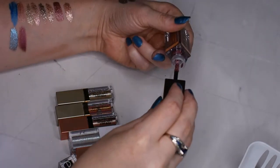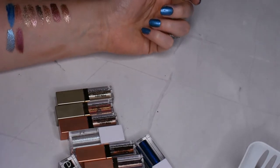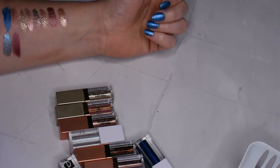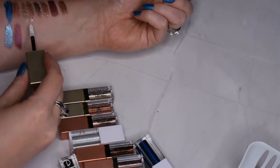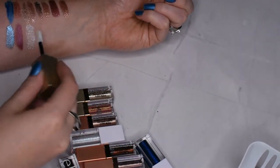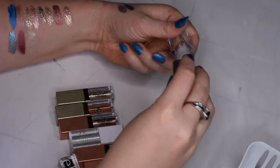That one's definitely starting to get a little drier, so I need to use that one soon. And then I have this one, which is called Patina. Interesting name since it's like a glittery white, but whatever. And that's what that one looks like.